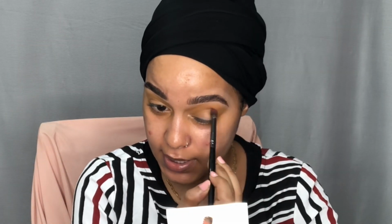Yellow fever. Let's now add a color I've been waiting for. Yes, let's add this right here. I actually wanted to try this one, and this one's so bad, these two colors. So let's see, we'll put this right underneath all the colors we just put in our crease. This one has a lot of kickback, if you can see. By the way, the brush I'm using here is the Morphe M573.